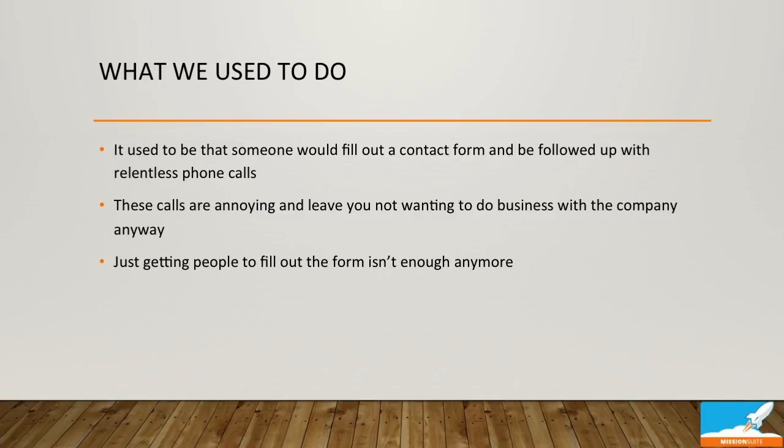What we've come to learn is that just getting people to fill out the form isn't enough anymore. Just getting people to fill out that form and then starting to call them, I mean, we've all been on the other end of those phone calls. We've all experienced that kind of annoyance from sales guys once we filled out a form or requested some sort of white paper, case study, or whatever the content piece might be.